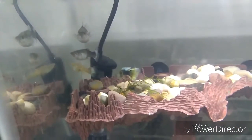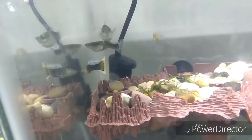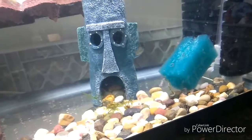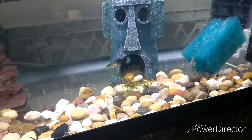And then right here, this is my blue tank. And so my blue tank is basically a blue theme. So I have blue velvet shrimp in here. And even though I haven't shown any in this video, they're basically really all hiding. I have about 4 in there right now. And later this same day that I posted this video, I actually added 5 more blue velvet shrimp.